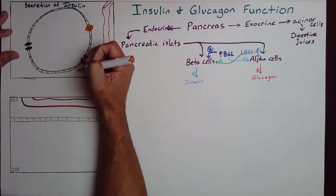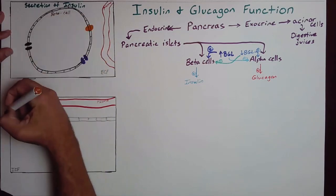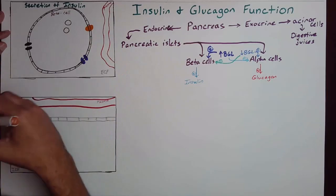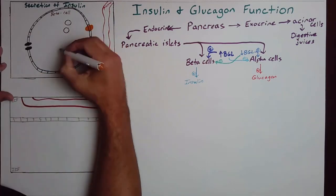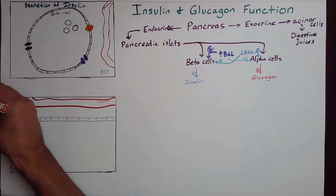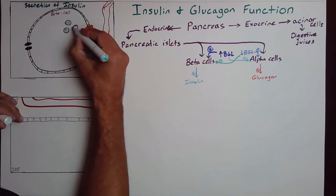The answer is no. This beta cell, as it makes insulin, has to package that insulin inside of vesicles. That's that whole nucleus, transcription, translation, goes to the rough endoplasmic reticulum, and the ribosomes make the protein, and the protein is going to go to the Golgi apparatus. And in that Golgi apparatus, all of these proteins are going to be packaged inside of vesicles. So now we have insulin that's been synthesized by this cell, packaged inside of vesicles.